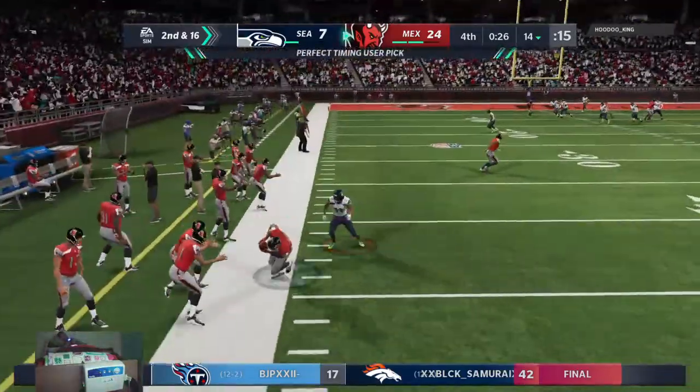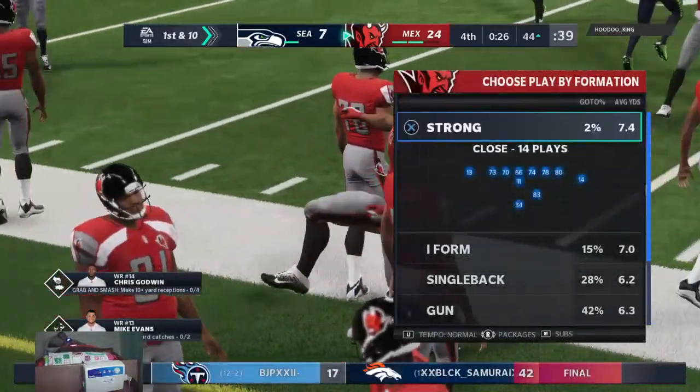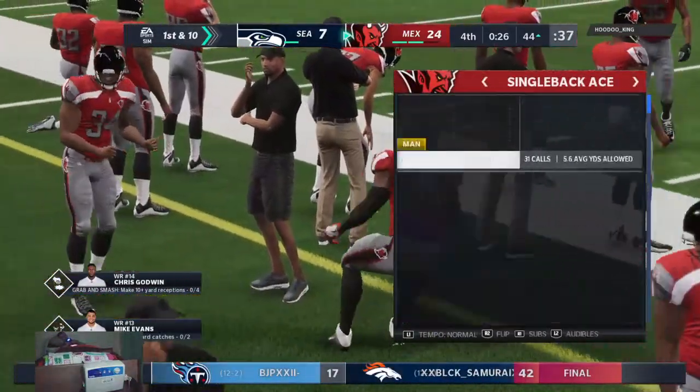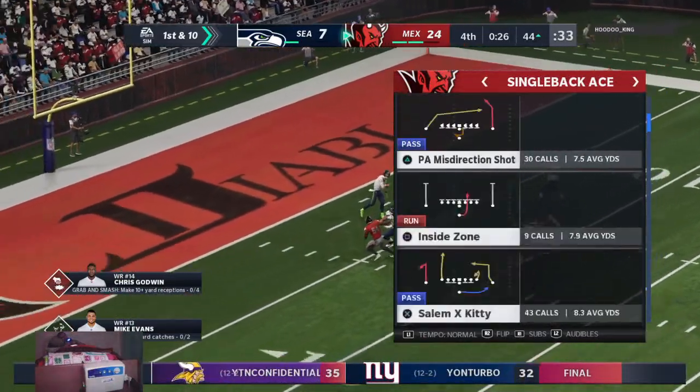And my goodness, another interception. It's Devin White, the linebacker. Gosh, you add up last week and this week now. That's 9 interceptions in this 2-game stretch, and we're not done here.